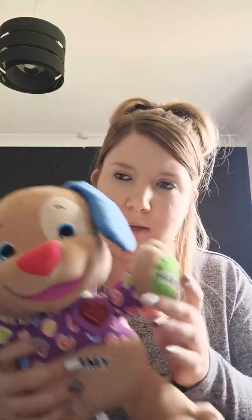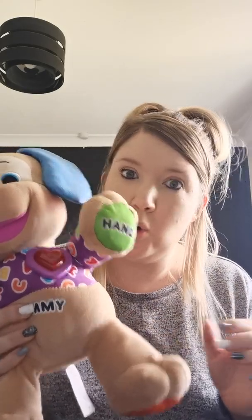Igglepiggle? I can't hear anything, so which group does he need to go into? Noisy or quiet? The quiet group. You can go over there. My dog, let's see. Hooray! Oh, he does make noises. So which group does he need to go into? Noisy or quiet? The noisy group.